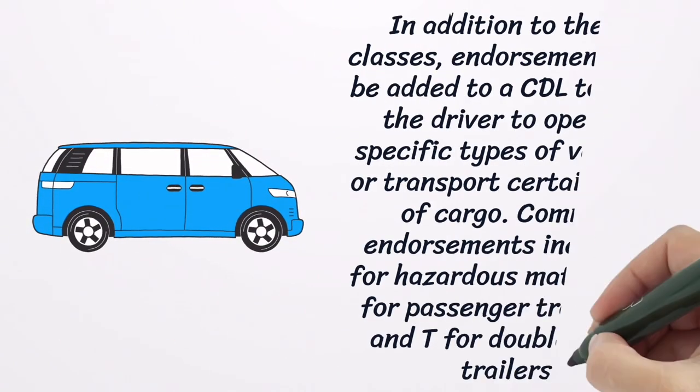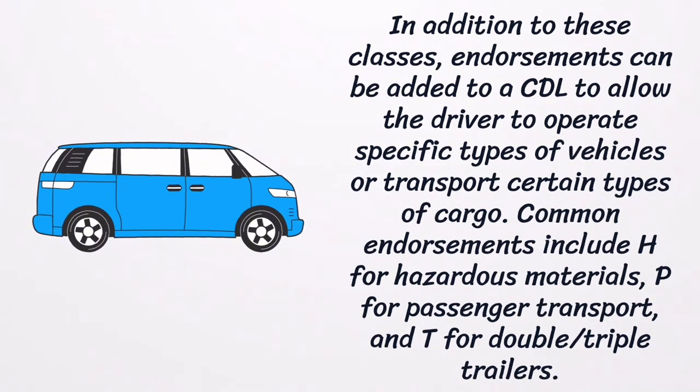In addition to these classes, endorsements can be added to a CDL to allow the driver to operate specific types of vehicles or transport certain types of cargo. Common endorsements include H for hazardous materials, P for passenger transport, and T for double-triple trailers.